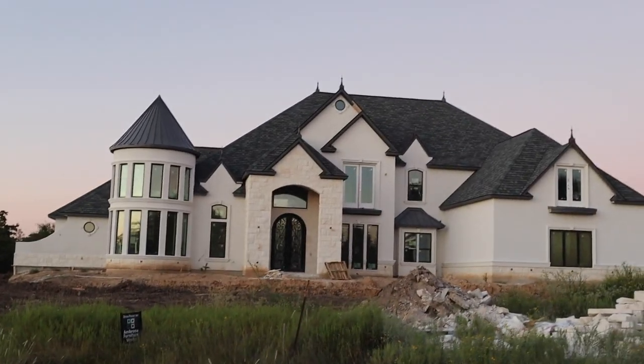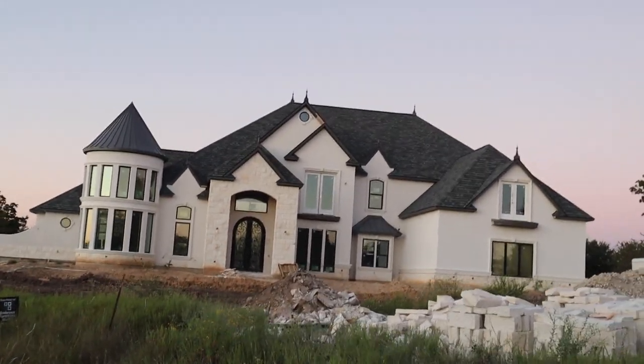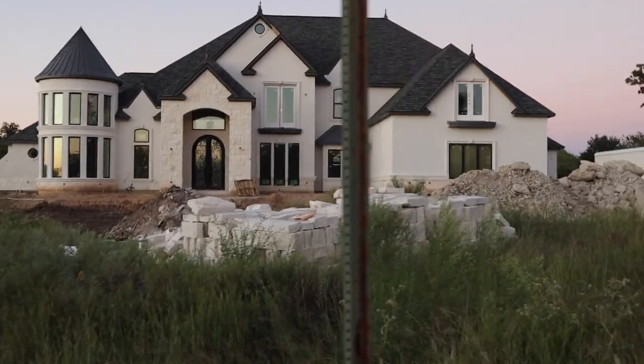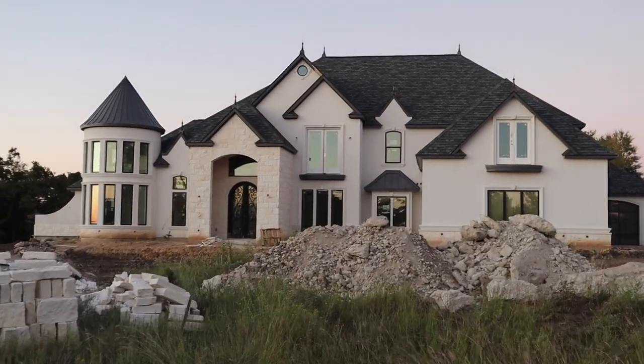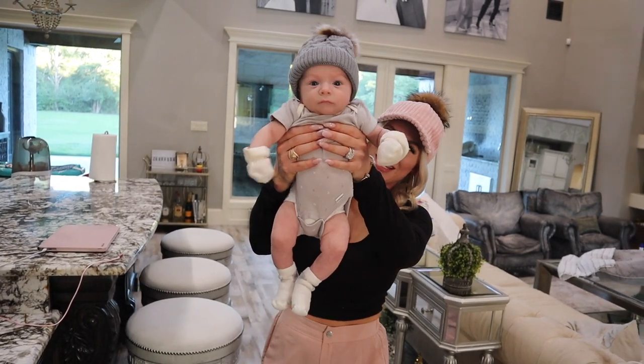That's it. And here we are walking to the moon house. Got a bunch of rock and stone out front. We've been doing lots of dirt work to get ready for the circle driveway. And lots of trim is happening right now on the inside.